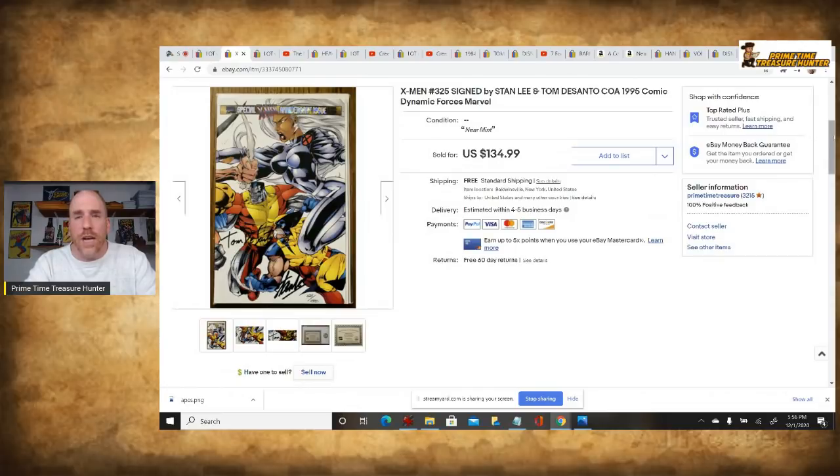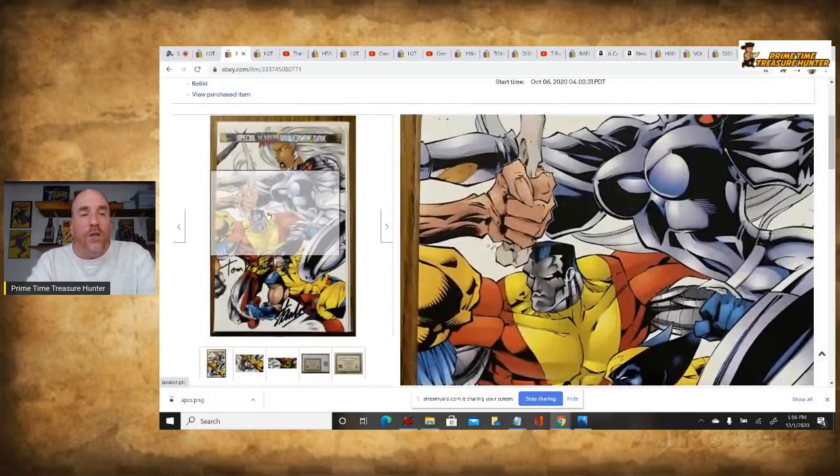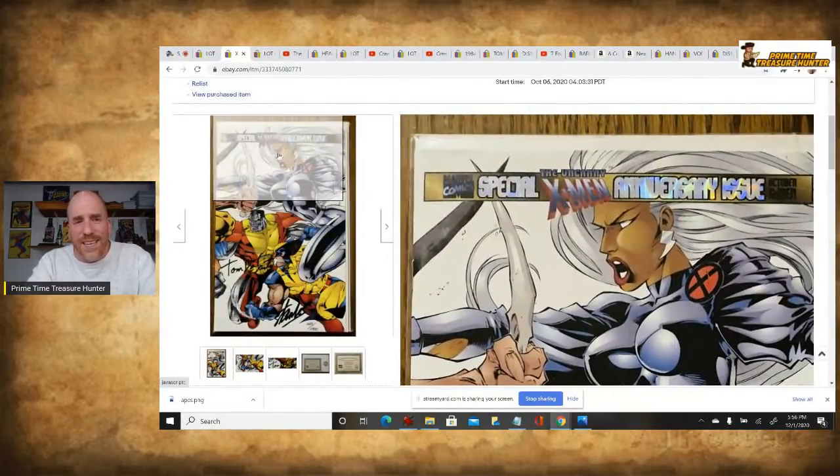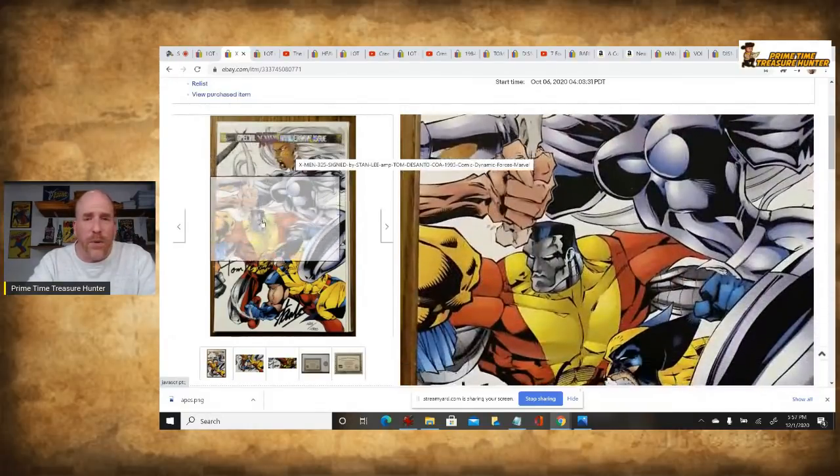And then here's another comic book item. I wound up selling this one for $125, or actually, no, sorry. I actually sold it for the price that you see there. I didn't even take, the person just bought it flat out for $135. So this one was one of these things that I wound up sourcing in one of those big collections that I told you that I purchased.